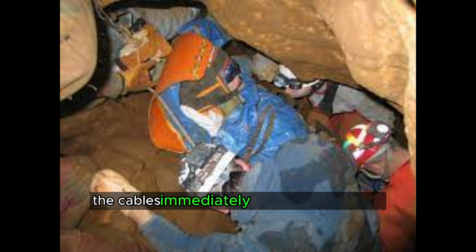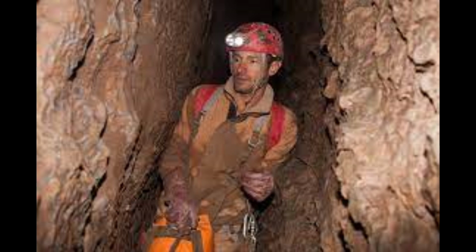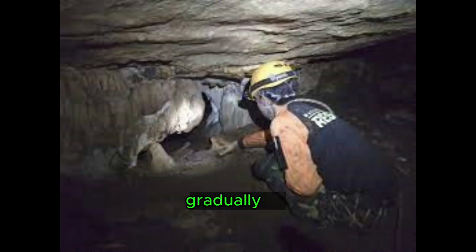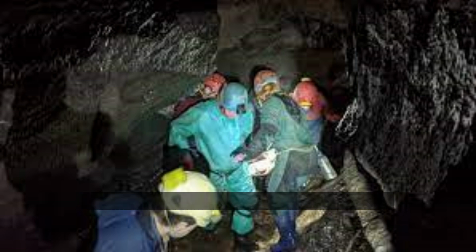The cavers immediately moved past to John and made an honest effort to remove the heavy stone from John's midsection. He was unconscious and not breathing. They were somehow able to muscle the stone off of John slowly and carefully. Then they were able to resuscitate him, and he began to slowly regain consciousness. However, he was having trouble breathing, and they feared he could have a spinal injury.